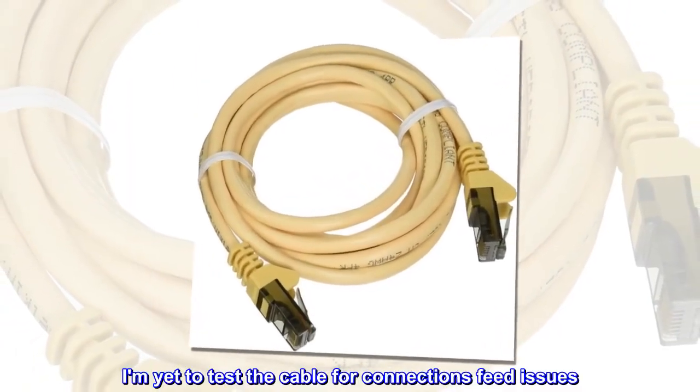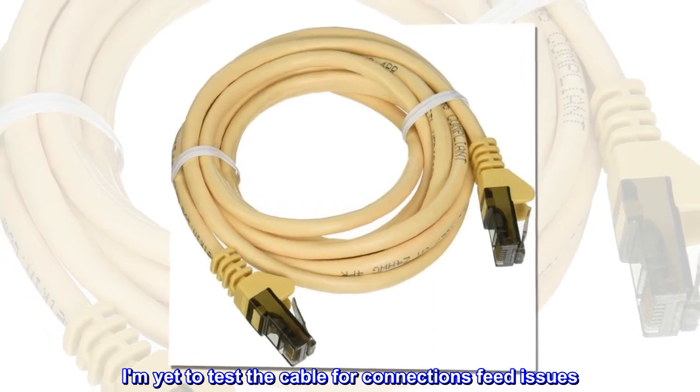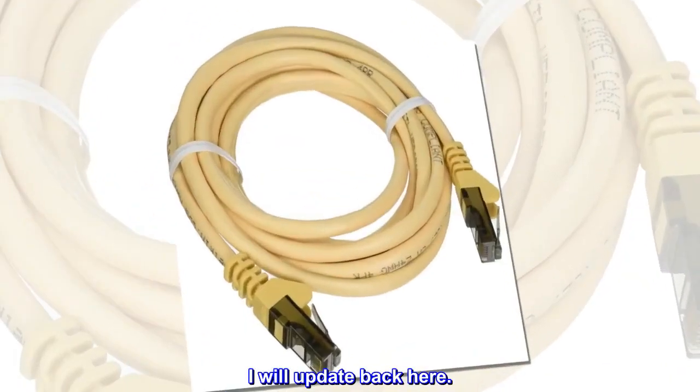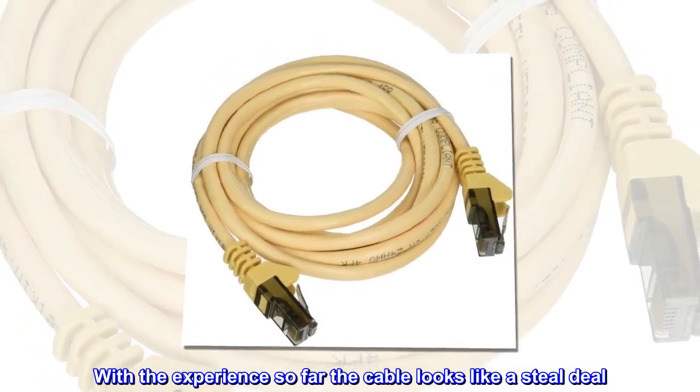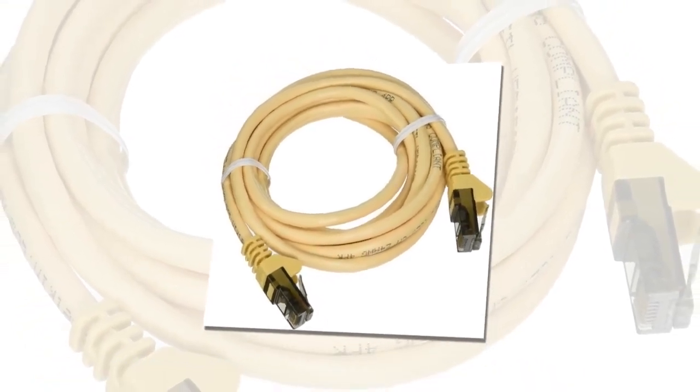I am yet to test the cable for connection speed issues. I will update back here. With the experience so far, the cable looks like a steal deal. It is worth a purchase.